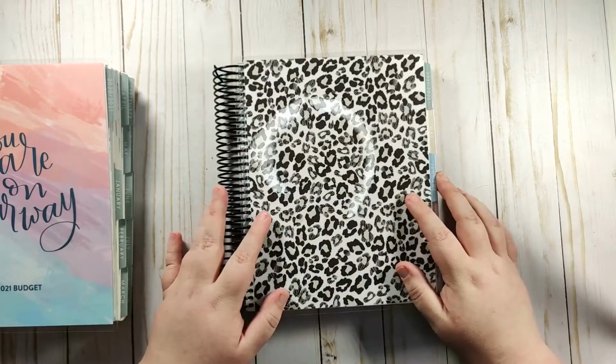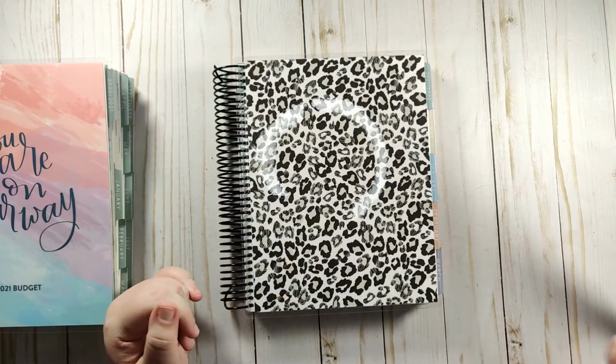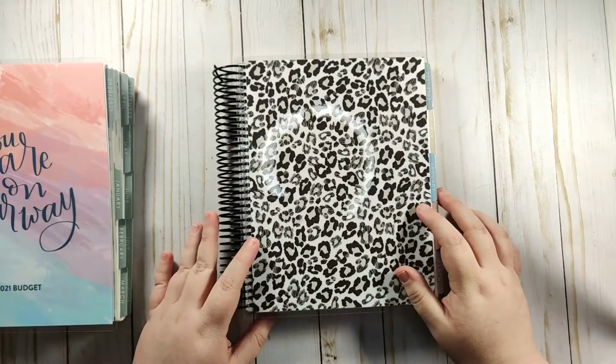So I am using the same type of planner. I'm using the 7x9 Erin Condren monthly planner. I will have it linked down below if you want to check it out, along with pretty much everything that I'm going to be using today to help set up the planner.